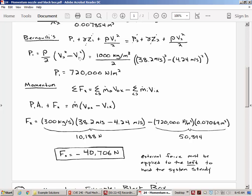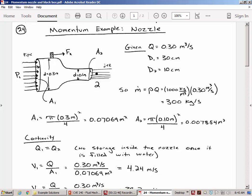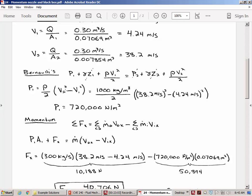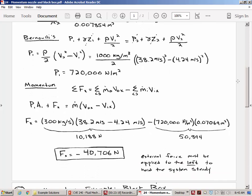So that's why, here in this nozzle, the mass flow rate's the same. But the reason we're going to have to apply an external force is partly because of the pressure and the area, but also partly because the velocity is changing inside of the nozzle. So here, the V2 squared minus V1 squared, it's the difference in velocity that's causing the pressure, and it's also the difference in velocity that's going to require external force to be applied to hold the system steady. Okay, so here you can see that when we substitute all the values and do the calculations, the pressure at 1 should be 720,000 Newton per meter squared.